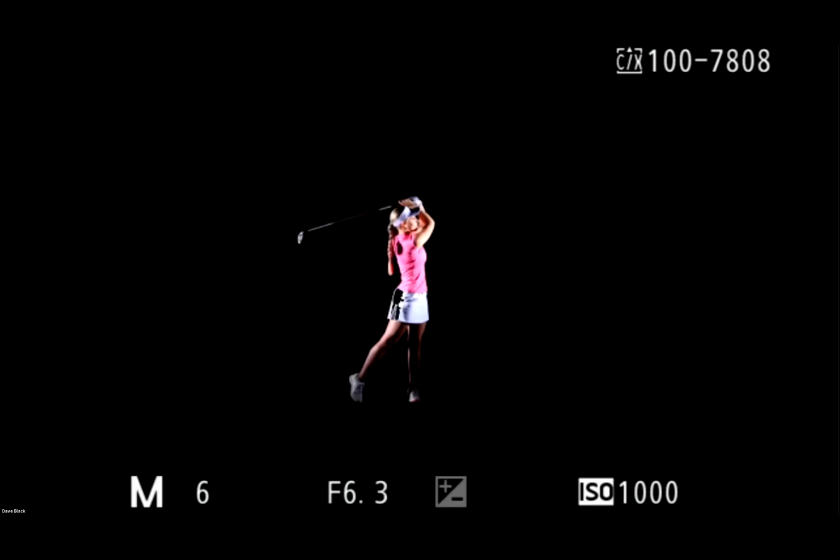Top of the backswing, test flash. There we go. Let's try again. Ready, set, go. 1, 2, 3 at the bottom, 4, 5, 6, flash, done. And there she is. So she's kind of standing in space. We still have that little bit of a highlight flash there. I think I'm going to go to F7.1. That should take it away.